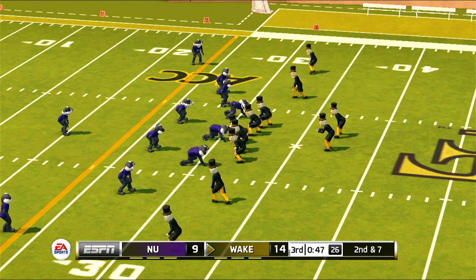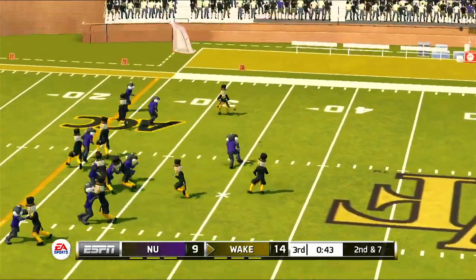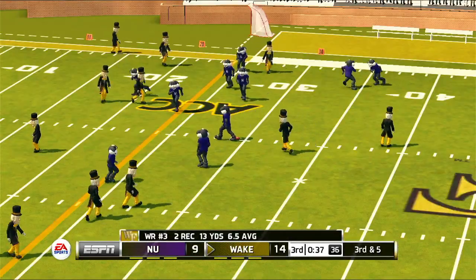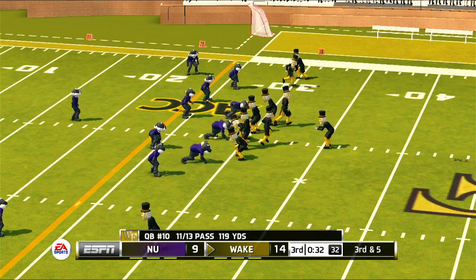Check Mike 46. Check Mike 46. Red 2. And go. Caught, and he's hit immediately. Number 4 on the tackle. 29-yard line. That'll make it 3rd and 5.